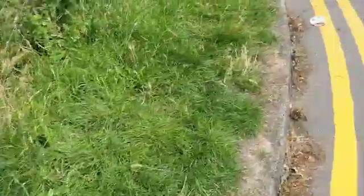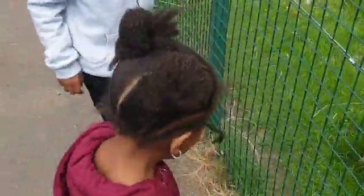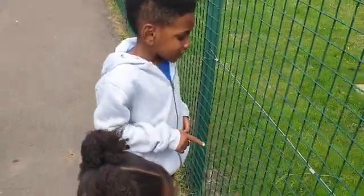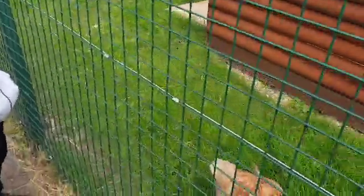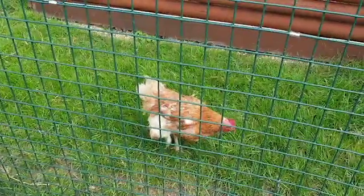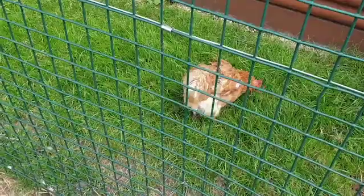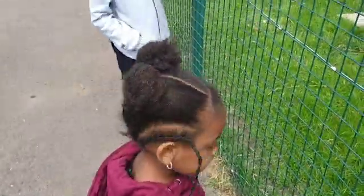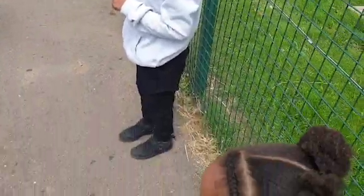Okay, slow down. We're going to cross the road now. When it's morning, the hens do this. That's a cockerel that does that. There's a chicken here. Let's go inside. Before we go inside, look behind you, guys. What's behind you? Wow, what's over there?